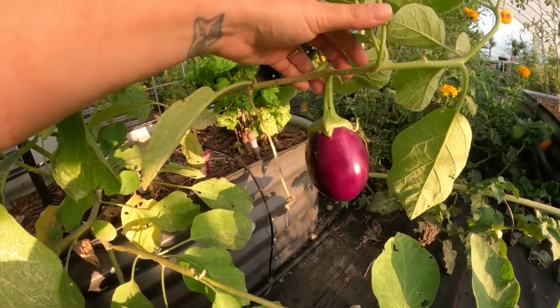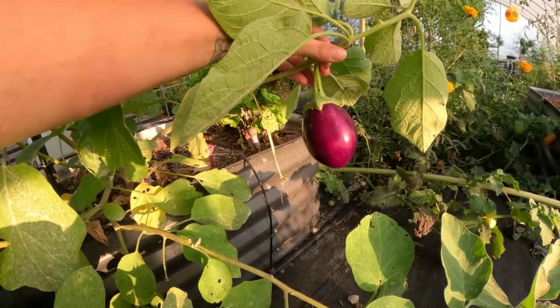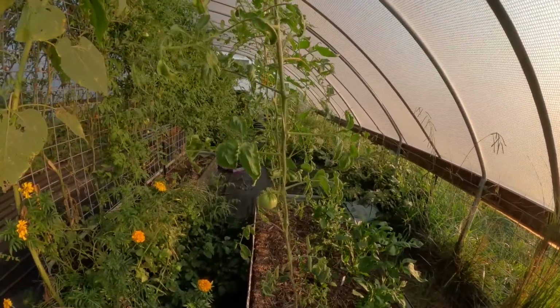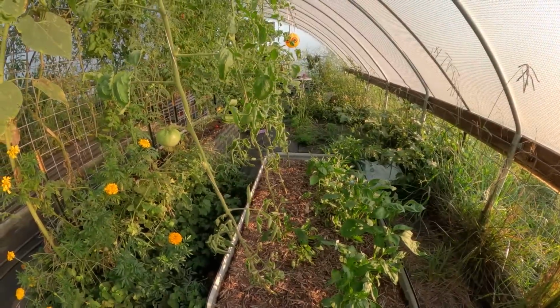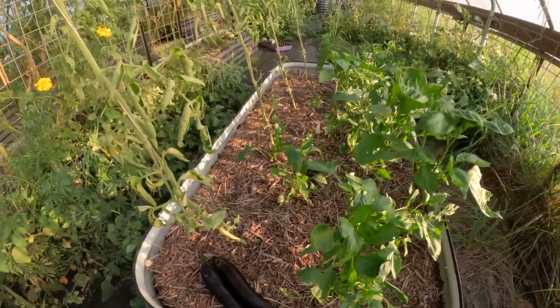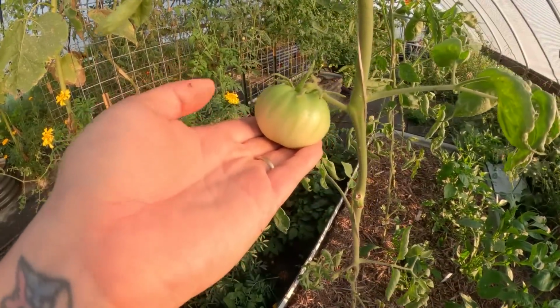This Black Beauty variety of eggplant does get a little bit bigger. Isn't that pretty? And while we're over here, we'll talk about this bed. This is one that I haven't gotten a lot of production out of this year. A lot of these nightshades were put in here later, and so they're just a lot smaller than a lot of the other plants. But I have this lovely tomato, which is one of my favorites.